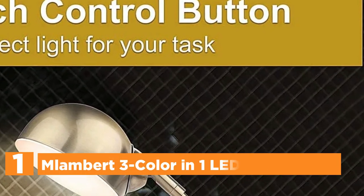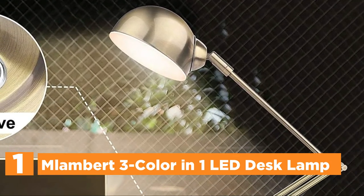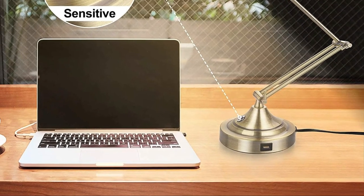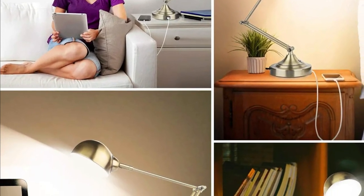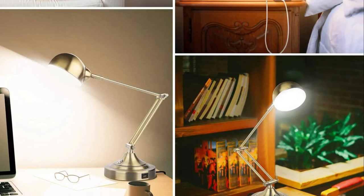The top one in our list, Lambert 3-Color-in-1 LED Desk Lamp. It has 56 high-quality SMD 2835 LED beads. You can get 3000K to 5000K soft, steady, and unflickering light that is gentle on your eyes, and is ideal for work, reading, or relaxing. Utilizing the latest LED technology can help save around 90% in energy when compared to conventional lights. LEDs with 10 watts offer a maximum of 990 lumens. Furthermore, the LEDs last for around 22,000 hours, meaning that you won't have to invest additional money or energy in maintenance. It uses a touch-sensitive switch to provide control.